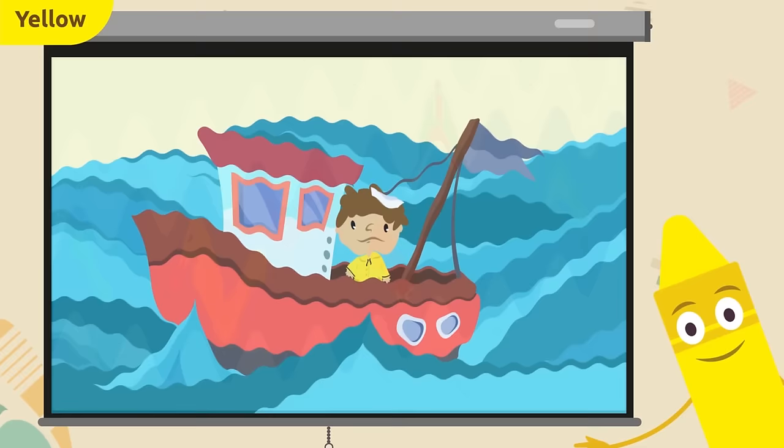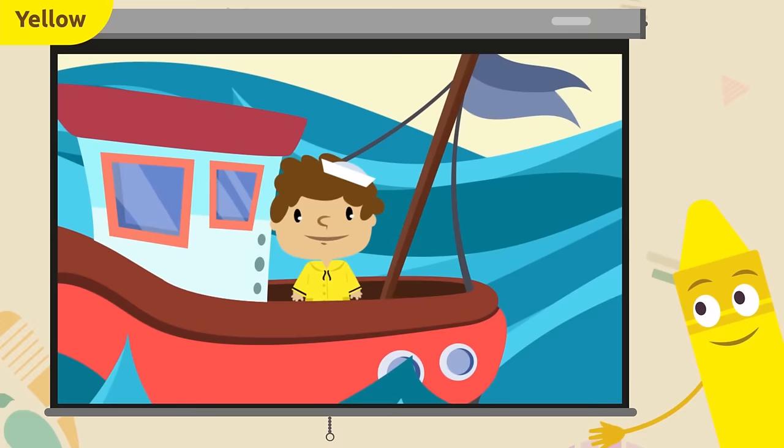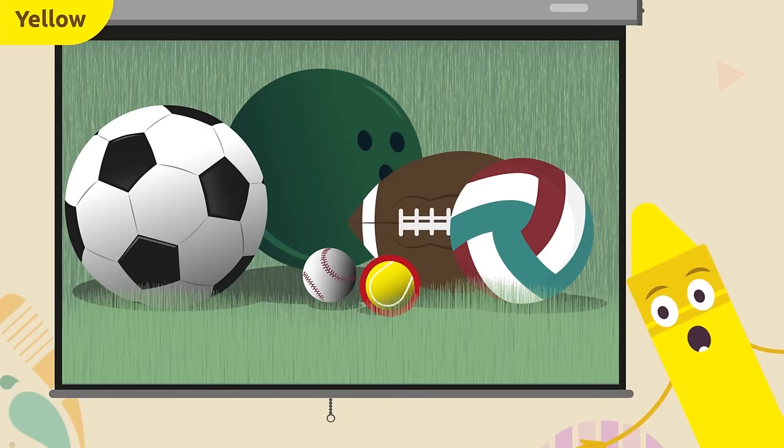A ship. I wonder if there's anything yellow here. The raincoat is yellow. Ahoy there, little sailor. Want to sing along later? So many balls. There's a yellow one. Can you see it? This one, the tennis ball. The tennis ball is yellow. Well done, everyone.